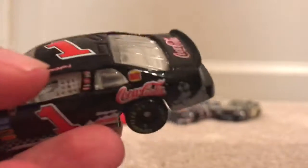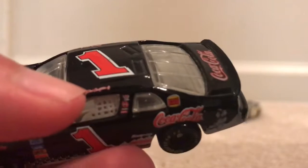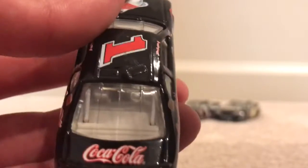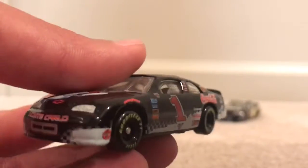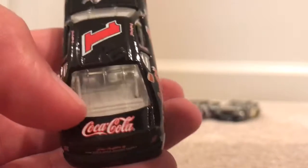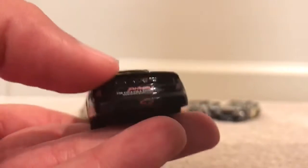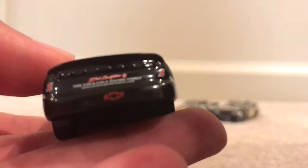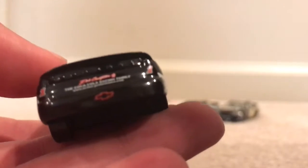Of course, got another number one. It says, if I can focus, come on. Yeah, close enough. Dale Earnhardt Jr. there. And I believe, if I'm not mistaken, this was when they ran in Japan. I think this was a paint job he ran when they went to Tsukuba back in the 90s. Coca-Cola, Dale Earnhardt Jr., Coca-Cola Racing Family, and the Chevy logo. Got two number ones there because they allowed that back then in the 90s.